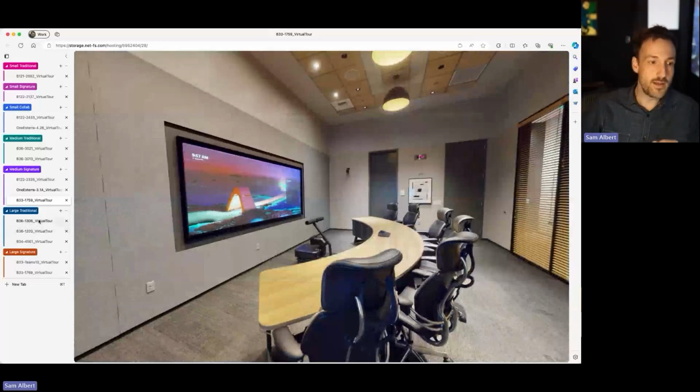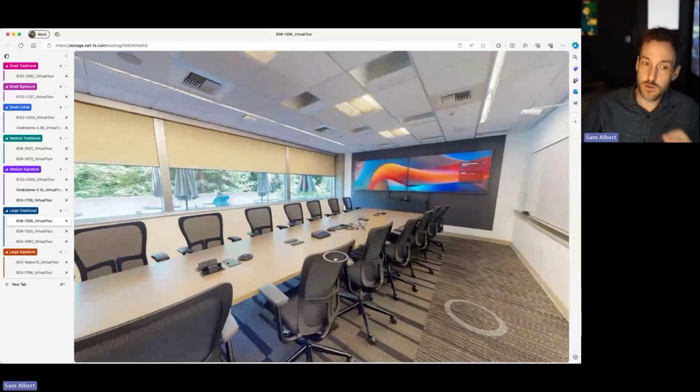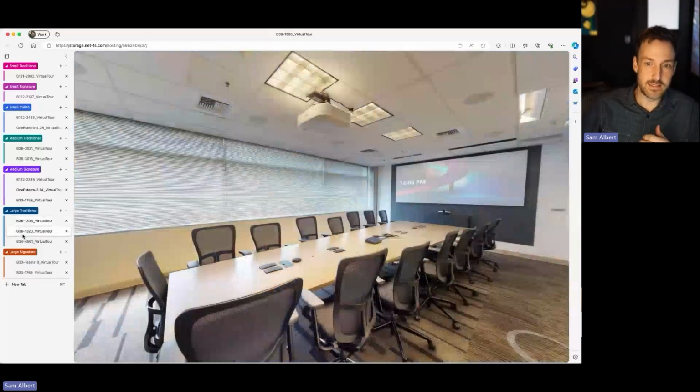I've got about 1 more minute left here. Really the last call out, some of the products we've seen before in different implementations. I'll go through these very quickly. Here's another great example of the Heckler with a dual monitor installed at the front of room, again leveraging the exoskeleton components to take all the weight off of that front wall. This is a room that works great with dual displays.